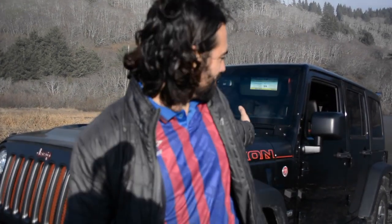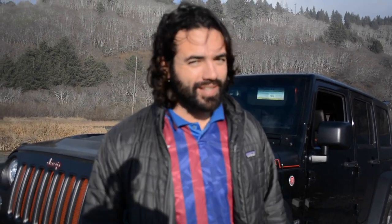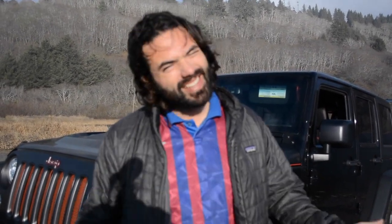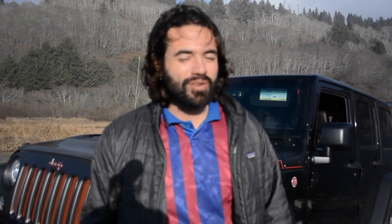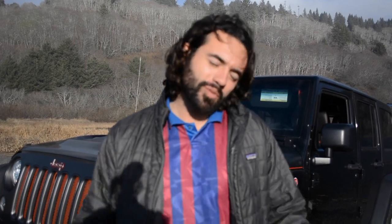Anyway, here is our new tow vehicle. It's manual, it's nice to be able to shift. It's not a diesel, but it's really fun to drive around. And it tows our little trailer just fine. So we'll see how it goes.